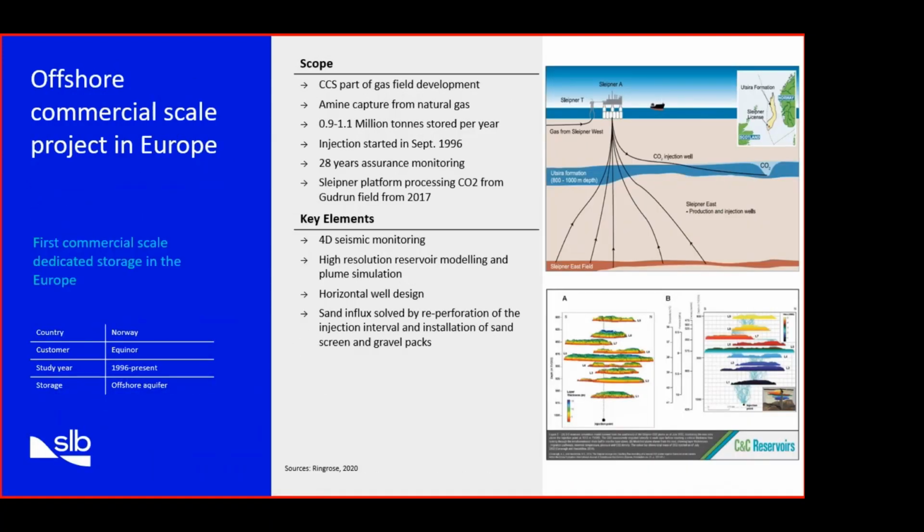Now, we were also involved in the Sleipner project. This is the biggest offshore commercial scale project in Europe. They've been injecting CO2 since 1996, and storing around 1 million tons of CO2 per year. So in this case, the CO2 is being separated from the gas produced in a deeper formation and then injected into a shallower formation from the platform. We were involved in the 4D seismic monitoring to image essentially where that plume was going, and also try and match this with a high resolution reservoir modeling and plume simulation.